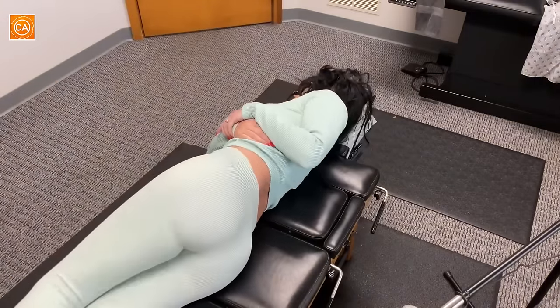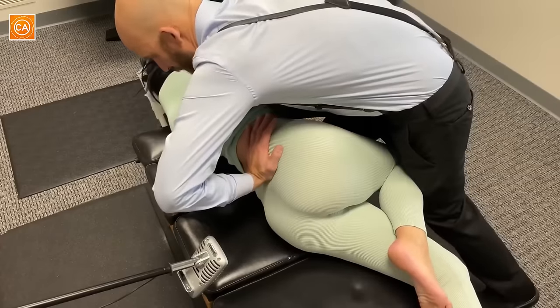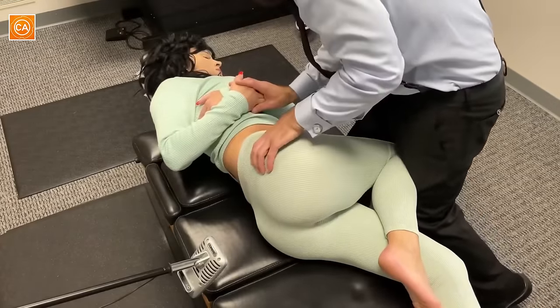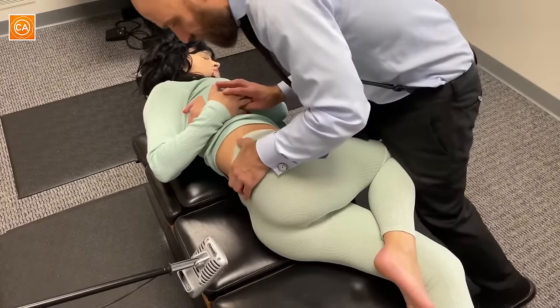Oh, it just feels so wrong. It feels good after, but it feels crazy during it. Yeah. Shoulders relax and sinking. Okay, so this time, this hip has come out like this, so I'm going to use my thigh and push right here. I was going to say, I feel like I'm falling off the chair. Definitely not going to fall off, okay?